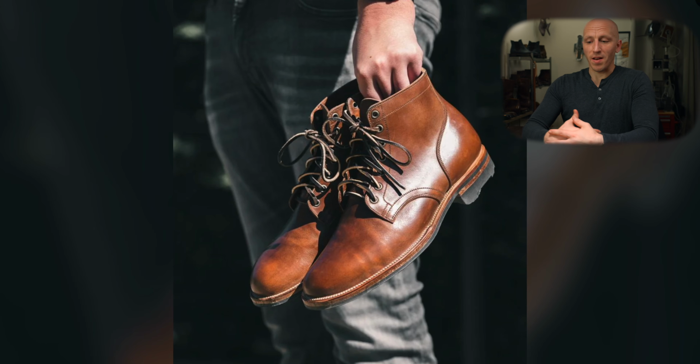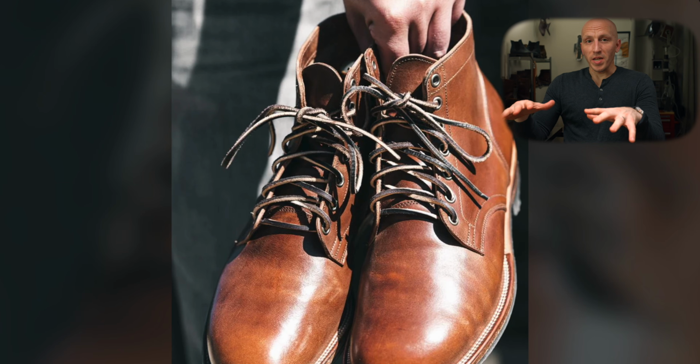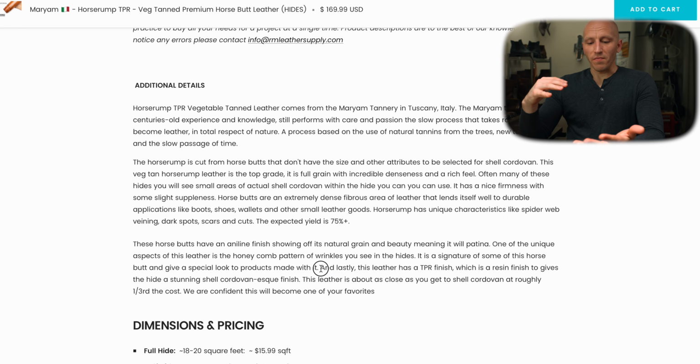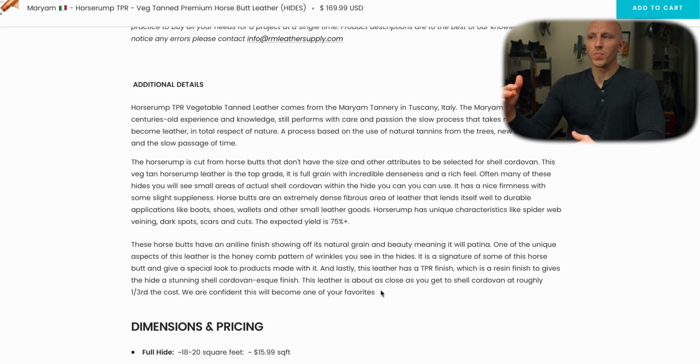The resin finish really creates a lot of uniformity across the top layer of the leather. It also creates a very high luster look, almost reminiscent of shell cordovan, but it's obviously not shell cordovan. I just don't like the idea of finishing the leather with a resin to create a characteristic that's not inherent to that animal or that leather tanning process.